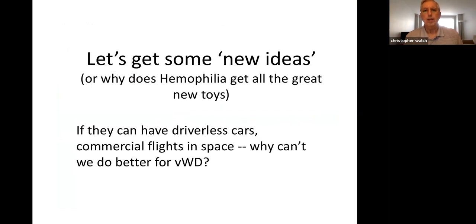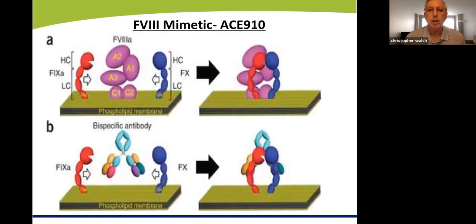Or basically, why does hemophilia get all the good toys, all the new ones? Because there are more patients that need more product all the time, and so there's a profit incentive, pretty obviously. But hey, come on. If they have driverless cars and commercial flights in space, why can't we do better for VWD?